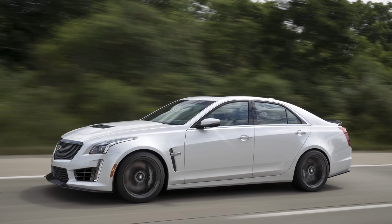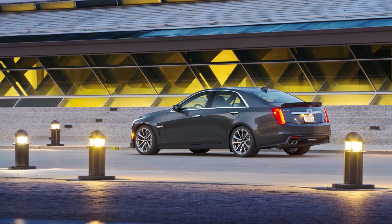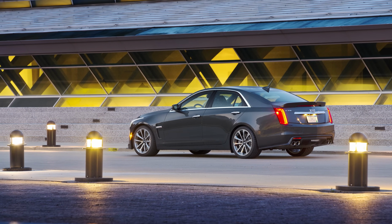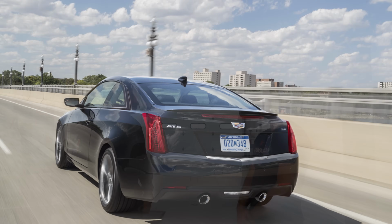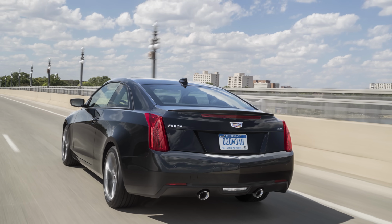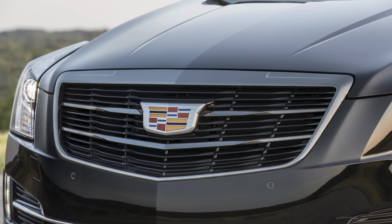Now, most people don't give them any credit, and a lot of it has to do with the branding, the styling. It's like Buick. It doesn't matter what you do, people just don't take it seriously. Well, you've got to admit those Cadillacs are cool in a way, but they're ridiculous looking.